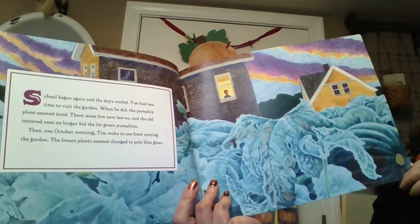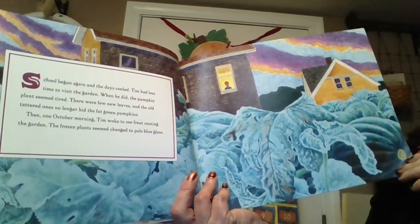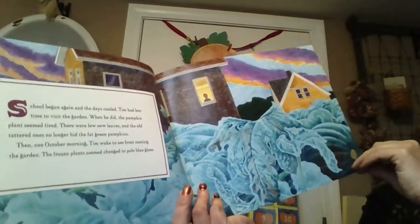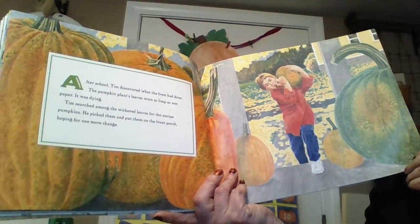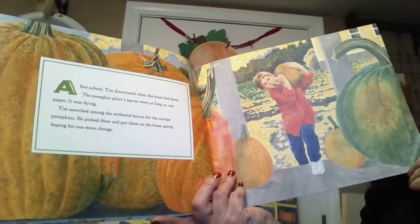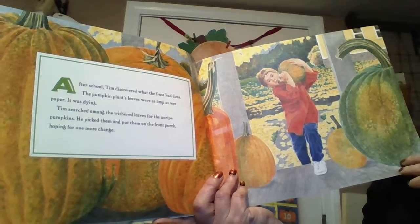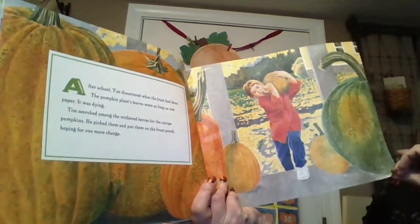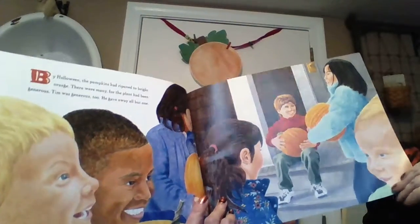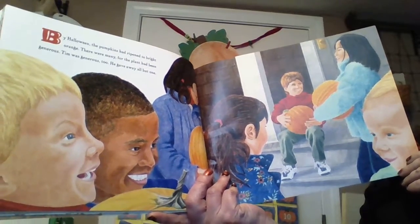Then one October morning, Tim woke to see frost coating the garden. The frozen plants seemed changed to pale blue glass. After school, Tim discovered what the frost had done. The pumpkin plant's leaves were as limp and wet as wet paper. The plant was dying. Tim searched among the withered leaves for the unripe pumpkins. He picked them and put them on the front porch, hoping for one more change. By Halloween, the pumpkins had ripened to bright orange. There were many, for the plant had been generous.